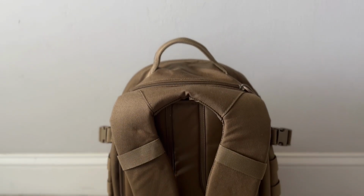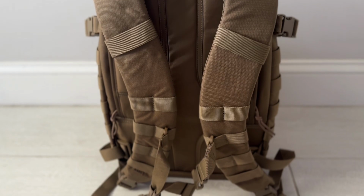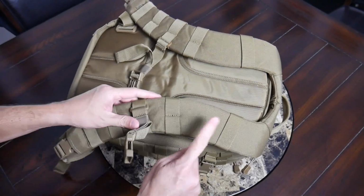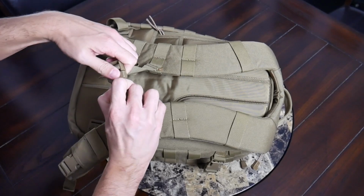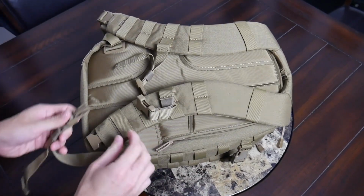And then taking a look at the harness system, this has been quite comfortable to wear. You have a really nice amount of padding on the straps and on the back panel, good width to prevent the bag from digging into your shoulders when it's a little bit more packed out. Webbing on the straps, you have a sternum strap. It's going to help give you a little bit more support as you're wearing the bag. You have the quick release buckles so that you don't have to readjust the length of the straps.